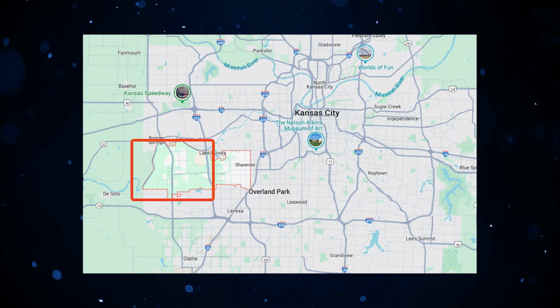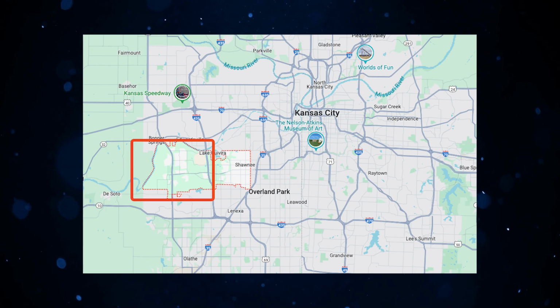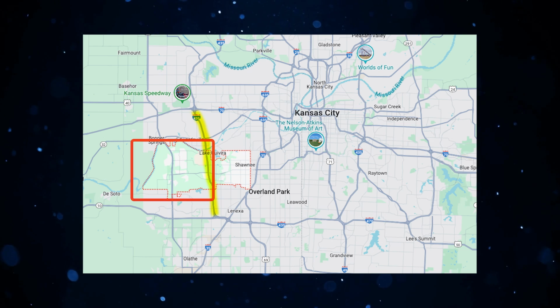As you can see on the map, you've got two highways cutting north and south across Shawnee. You've got I-435. You've also got K7, so very quick highway access in this part of Johnson County. One of the major pluses is that you are just north of Lenexa. Lenexa has been growing like crazy. A lot of people loved it.